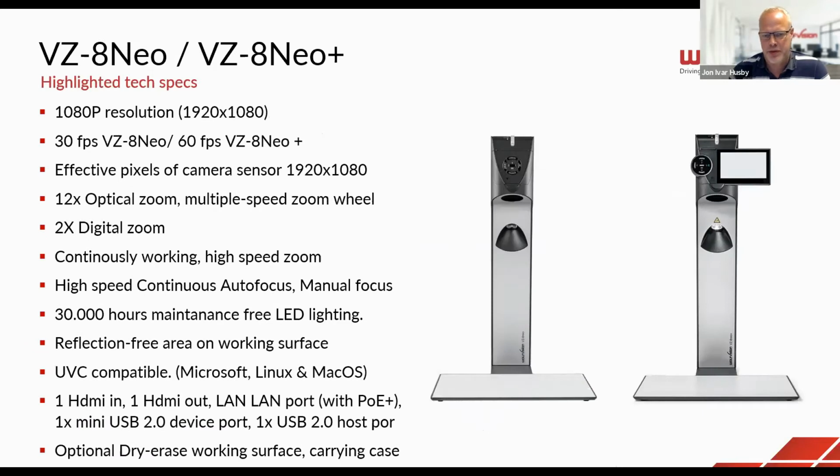If you do one step up, we have the V63 Neo. Pretty much the difference, you can see the form factor quite the same as the V63. Difference is this has twice the optical zoom. This one also has a version B where you have a preview screen on top as well. You can see the same here. You have the working buttons up on top, so they don't interfere with the working surface while you're working. This also has the reflection-free working surface with optional dry erase adhesive surface as well.